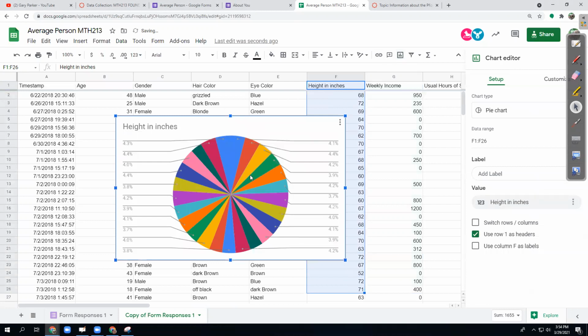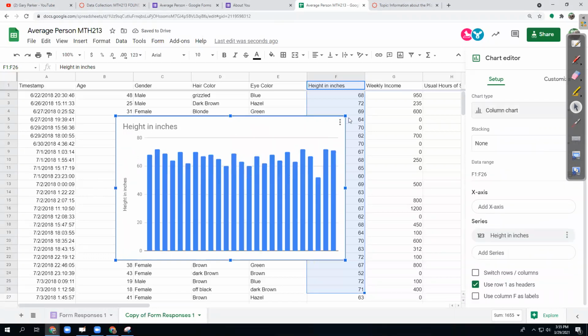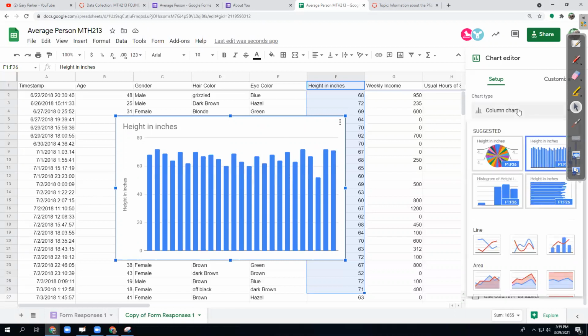And in this case, Google guessed that I wanted a pie chart, which is not what I want. So just because you can make a chart doesn't mean you should. That's pretty, but not useful. So just a regular bar chart isn't useful either. What this does is it plots the numbers it sees in order: 68, 72, 69, 64, 70, and so on. So this really isn't a useful display of data. Again, just because I can make a chart doesn't mean I should. So this one isn't very useful either. I'll explain what a histogram does in a moment.